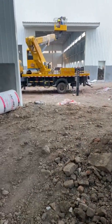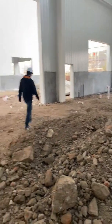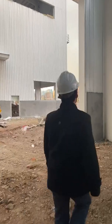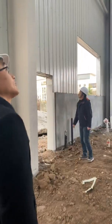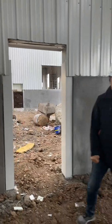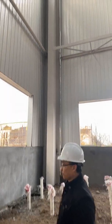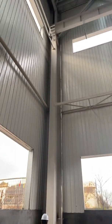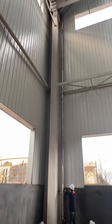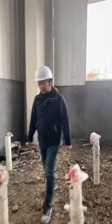Besides the bigger rolling door, we also have an entrance door for the workers to come in. In this building, we have a gutter and a down pipe. That is a stainless steel down pipe. Usually we use PVC type materials. The cost is high, but it's more beautiful and has a long service time. Durable.